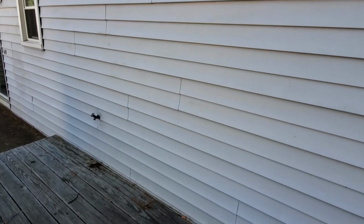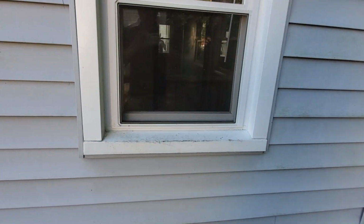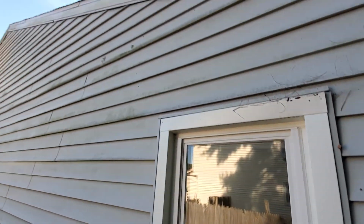But yeah, obviously you can see how dirty the siding is, but with my pressure washer, I can get that stuff right off. Not a problem at all. And we'll get it looking brand new again. Besides the holes.